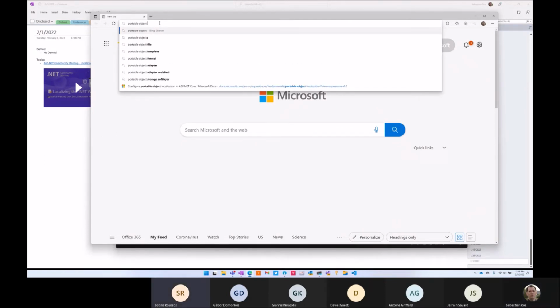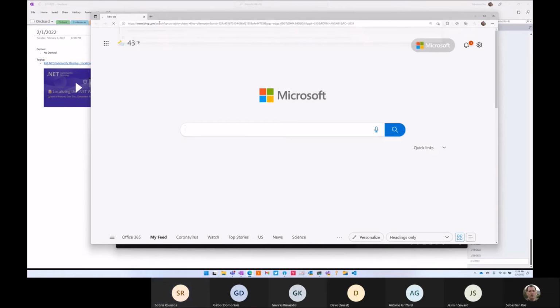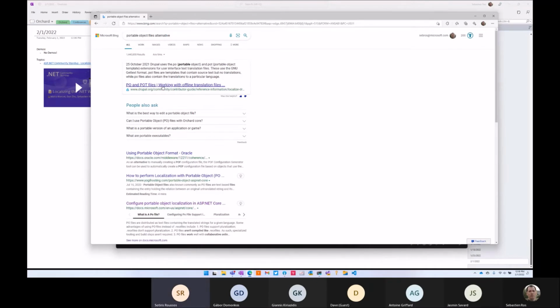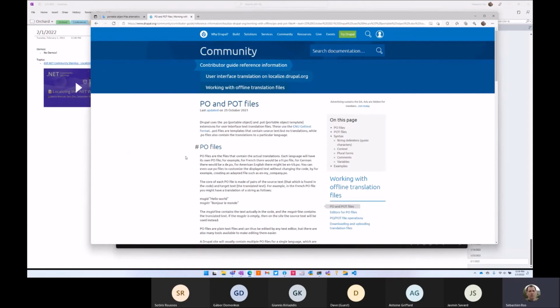The PO files, you cannot edit them directly, or this is what I don't like. Probably he's talking about dynamic localization from a database. I would have thought that if you edit the file, it's not reloaded. Oh, it's not? Well, you have to restart, right? Yeah, you need to restart the application. But maybe that's not the issue. We are just making things up.